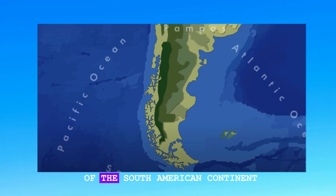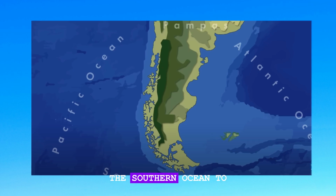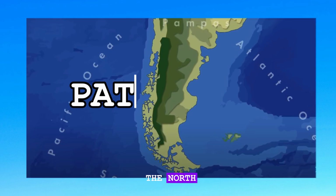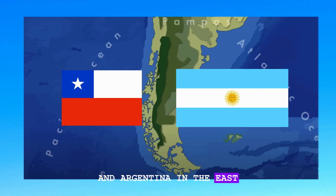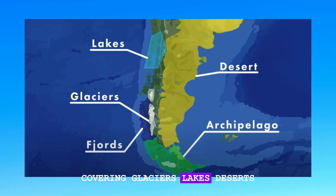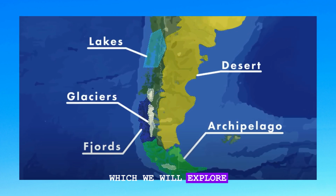On the southern tip of the South American continent, bound by the Atlantic Ocean to the east, the Southern Ocean to the south, the Pacific Ocean to the west, and the Pampas to the north, lies Patagonia, a diverse region of exceptional natural beauty. Split between Chile in the west and Argentina in the east, Patagonia is home to 5 main geographical areas covering glaciers, lakes, deserts, archipelagos, and rocky fjords, which we will explore in this video.